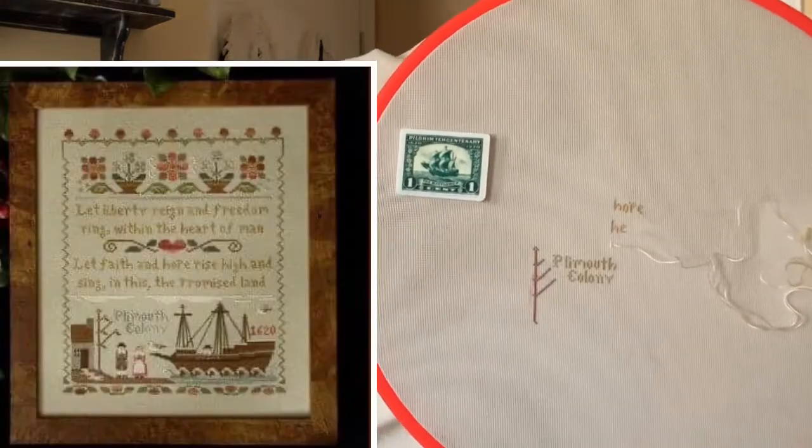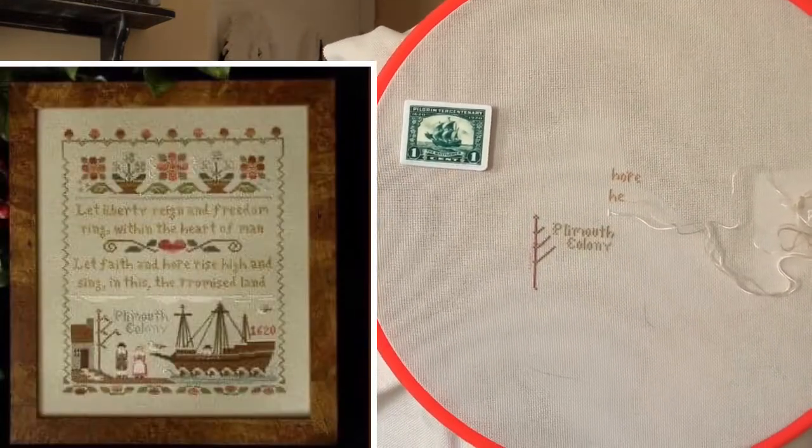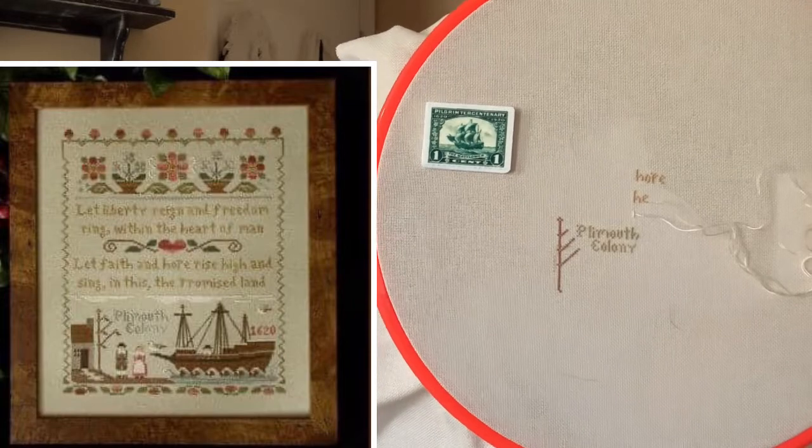Okay. All right, the next one is another one that I started as a stitch along with Victoria at Stitch and Button. And I still have only done the bare minimum. So this is Mayflower's Landing. It's got 254 stitches.